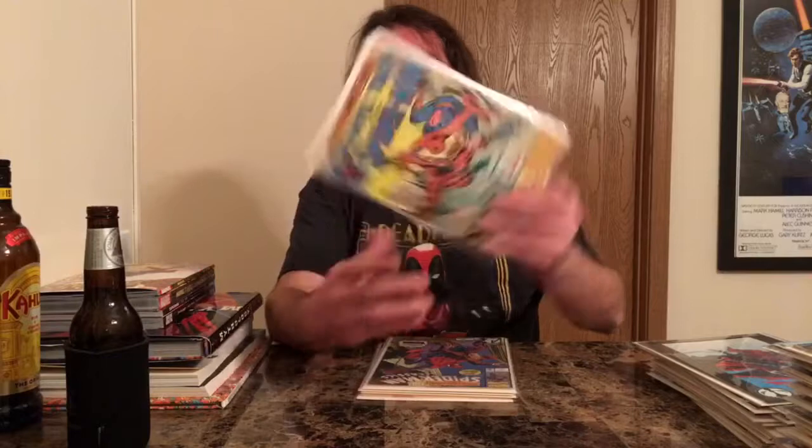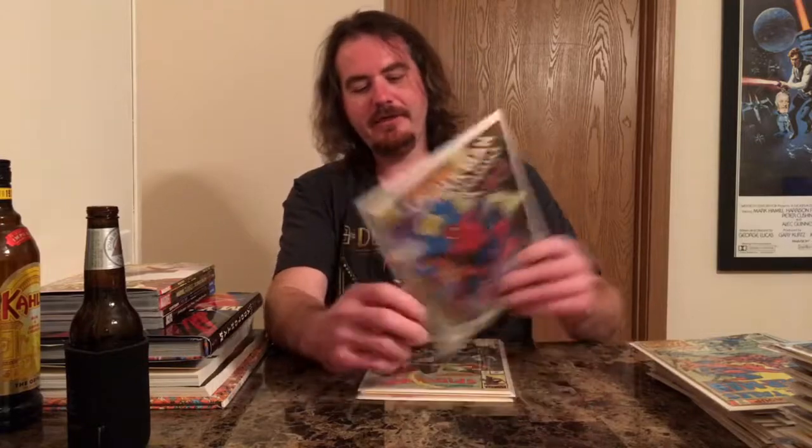Here we go into some Spidey-Man. You can't go wrong with Spider-Man. Got kind of an older issue here. I believe that villain's called the Scorpion. And here's a reprint there. You got Spider-Man Classics, reprinting some of the older stuff for what was us younger kids at the time. Pretty neat. Here's another one of them with him and the Fantastic Four.